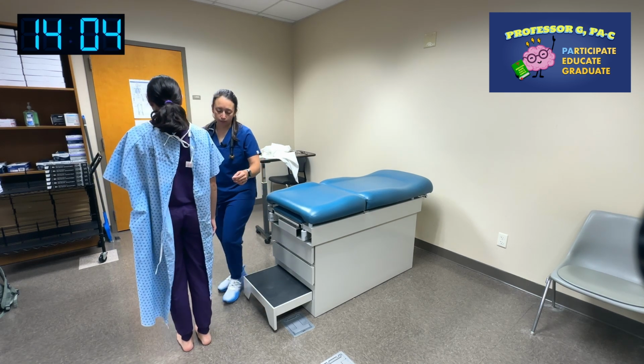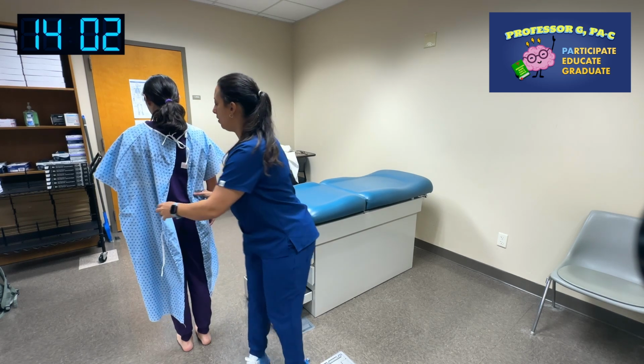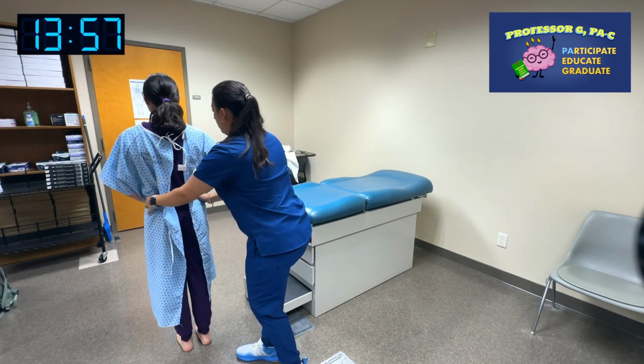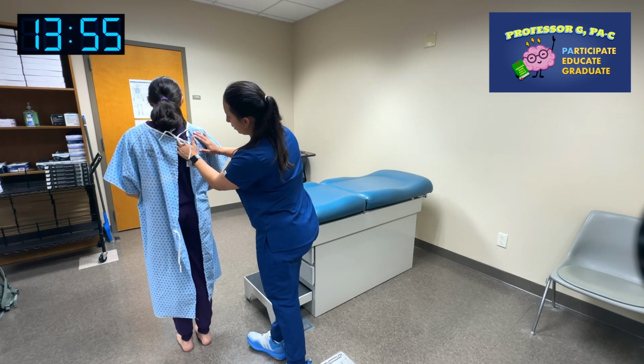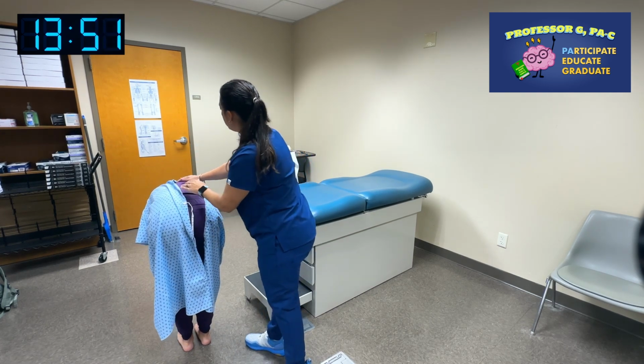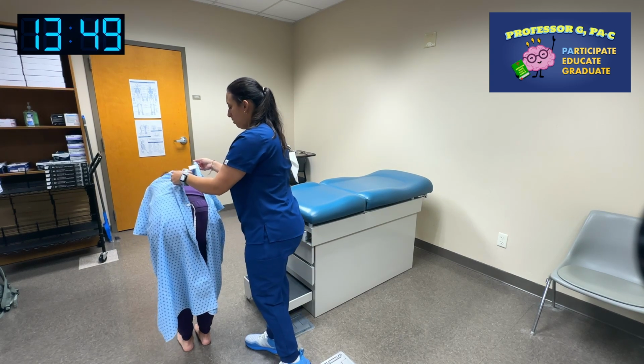And now I'm going to hold your hips, and I want you to rotate from one side to the other. So rotate left or right and rotate left. Very good. And I'm going to have you bend over one more time. I'm going to check your alignment and check for any step-offs or any abnormalities at the back. Well, that looks good. Okay.